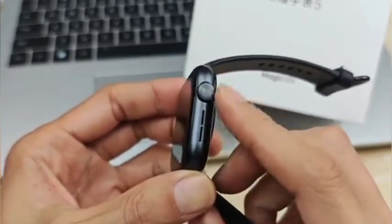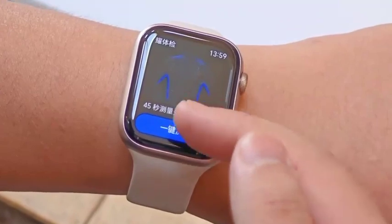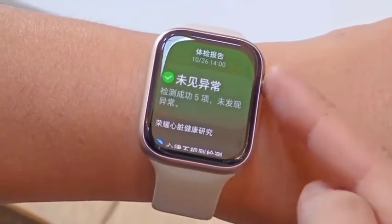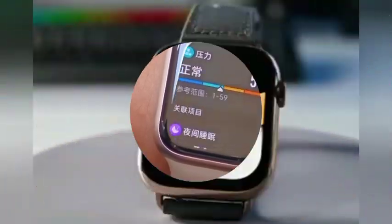The Honor Watch 5 not only refines smartwatch functionality but also sets new standards in design and durability, marking a significant addition to Honor's wearable line.